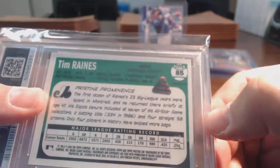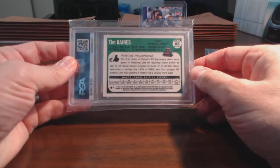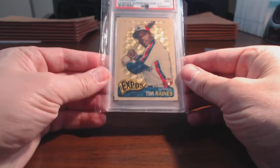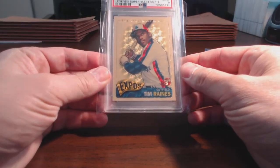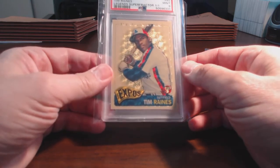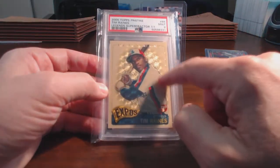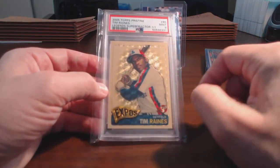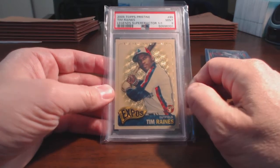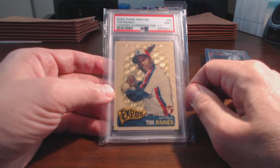And it's funny because it's like a sticker. This triangular sticker right here is the 1 of 1 sticker for the Superfractor. I guess that's how they did it back then. But it's just a neat card. I've had it in my collection for quite a while, and decided to send it off to JT to get slabbed up. I knew it wasn't going to get a 10 because I believe there was some surface imperfection. It's been such a long time since I've seen the card. I forget exactly what it was, but I believe there was some kind of surface imperfection.